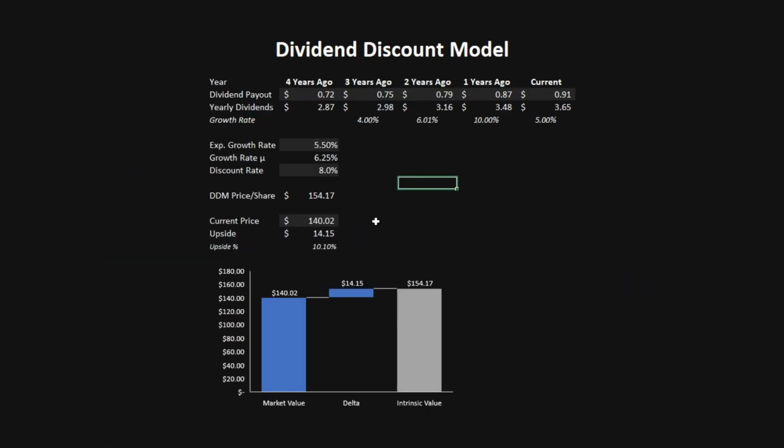Second model that we'll be using is the dividend discount model. I've imported the dividend payouts going from 4 years ago to the current year. The average growth rate in dividends during this period was 6.25%, and I'm projecting an expected growth rate in dividends for Procter & Gamble of 5.5%. We'll once again be using a discount rate of 8% in this calculation, and this leaves us with a price per share of $154.17, which is a 10.10% upside from the current price.